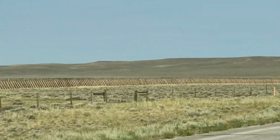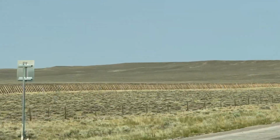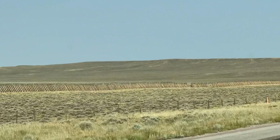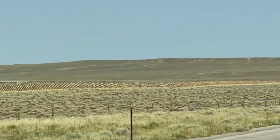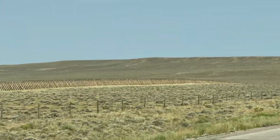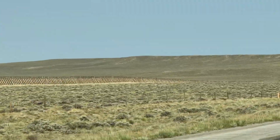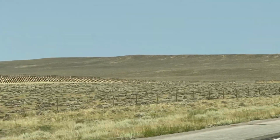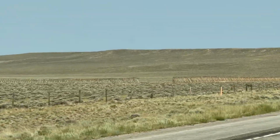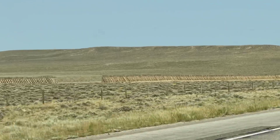But generally they come in smaller sections, and this one just keeps going and going, and Greg tells me that it's one of the longest snow fences he's ever seen here. As you can see, we're continuing to see it. We've driven almost a mile here, and it just keeps going and going.